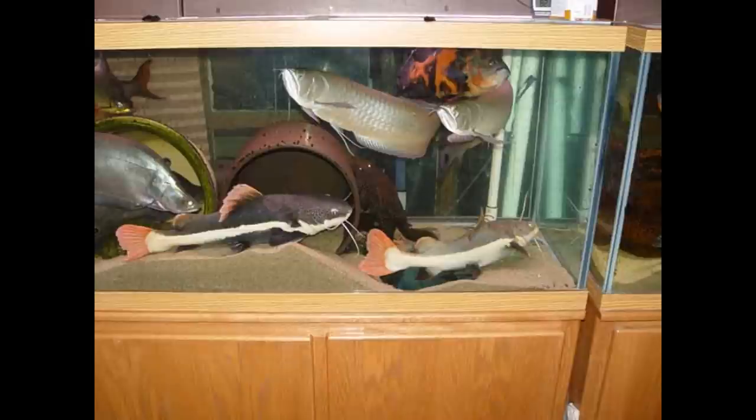Look, red-tailed catfish, they're from the Amazon as well, and they get ginormous. They look great when they're younger. When they get bigger, they're obviously not as attractive. You see the large lumbering ones in all kinds of public aquariums. They just get too big.